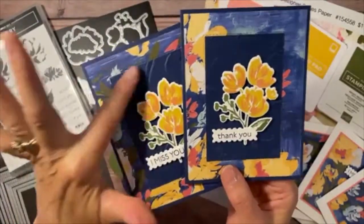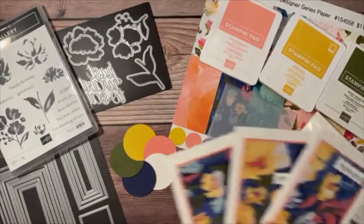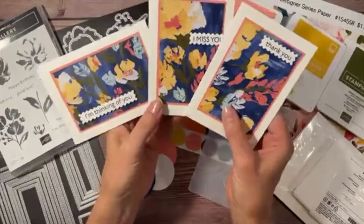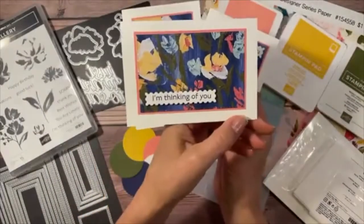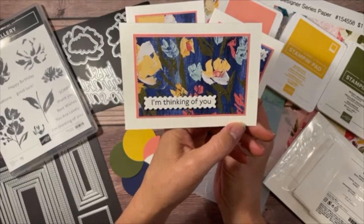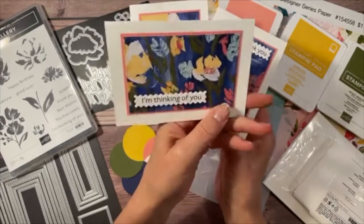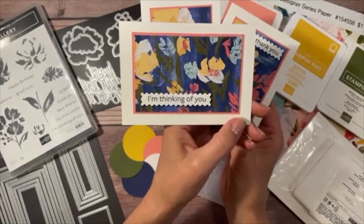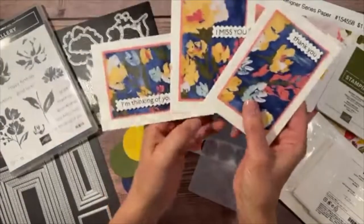But yeah, look at that background. So gorgeous. And we're going to take some of those leftover pieces and create these fabulous note cards. This is actually the first one I created with just a scrap, and that's kind of what sent me down this whole trail. I was thinking, well, I could probably do something with this where I create full size cards and then make scrap pieces.